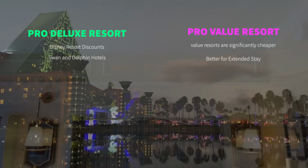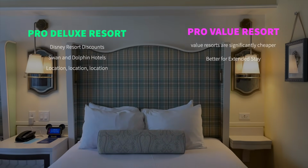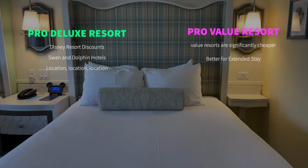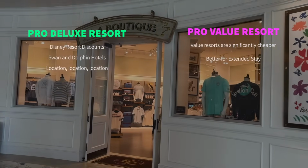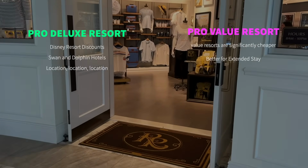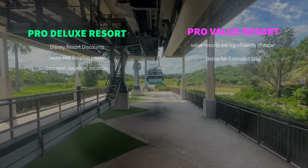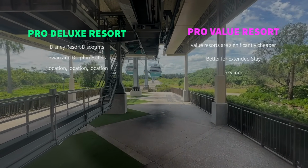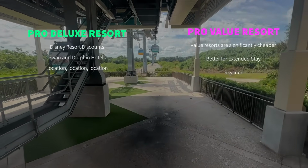That's a huge deal. Another argument for Disney's Deluxe Resorts: location. That selection of deluxe resorts I talked about earlier, the ones within walking distance to Magic Kingdom, Epcot, and Hollywood Studios, is a proximity you're only going to get by staying at a deluxe hotel with all that prime real estate at its disposal. But again, if you're staying at a resort like Pop Century or Art of Animation, you've got the Skyliner on your side, which also gives you a nice clear shot to 2 of the 4 Disney parks, again at a much cheaper rate.